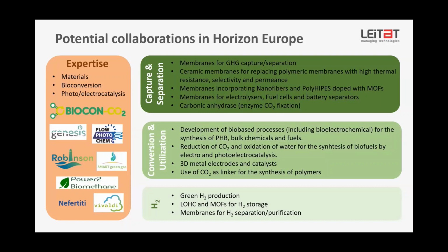Concretely, we are working on the production of PHA and the production of alcohols using fermentations and electrofermentations. Also, colleagues from the materials department are coordinating the Genesis project, another EU-funded project around the capture of CO2, also from iron and steel, and they are working on the development of different membranes.